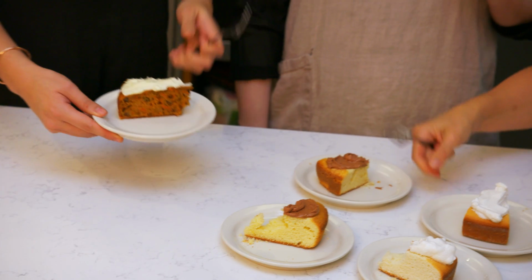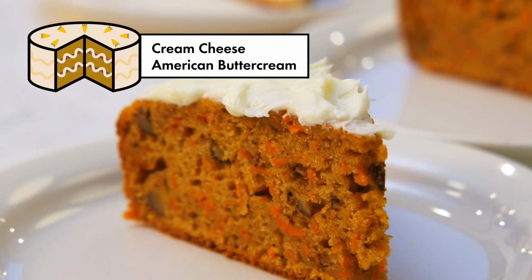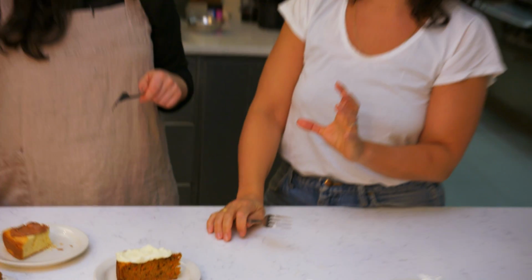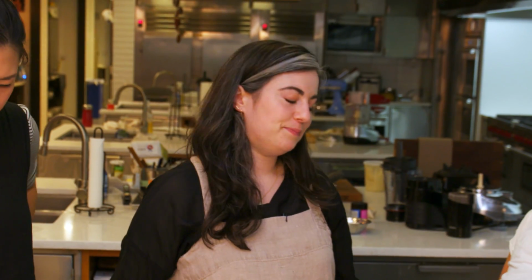Third cake, carrot with cream cheese frosting: butter, cream cheese, powdered sugar. That's really it. Is there a magical ratio between butter and cream cheese? Yes. Well, I like 2-to-1 cream cheese to butter. What would happen if you used all cream cheese? In terms of the texture, I think you wouldn't get the same lightness. It doesn't whip as well as butter. And what if you used fresh cream cheese instead of Philly? It has to be Philadelphia.